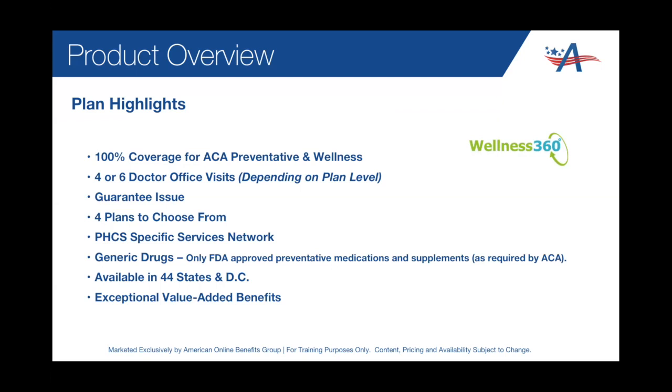So we have 100% coverage for ACA, preventative, and wellness, obviously. 4 or 6 doctor visits, we all know that, depending on the plan level. This is a guaranteed issue product, no health questions. There's 4 plans to choose from. We're using the PHCS Specific Services Network now with generic drugs also covered. We're going to get into that as well. Available again in 44 states with those value-added benefits as well.